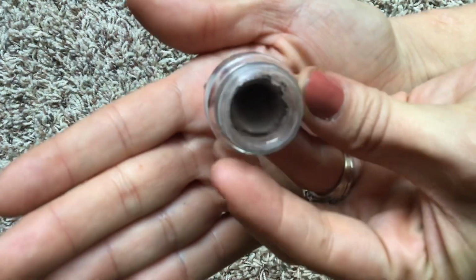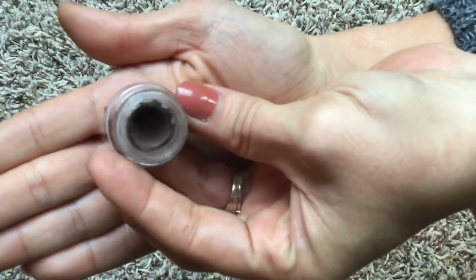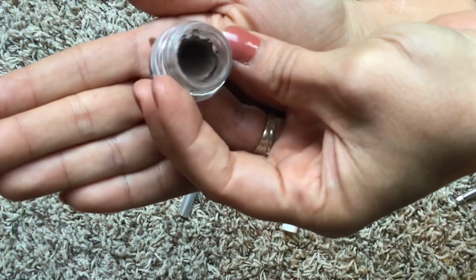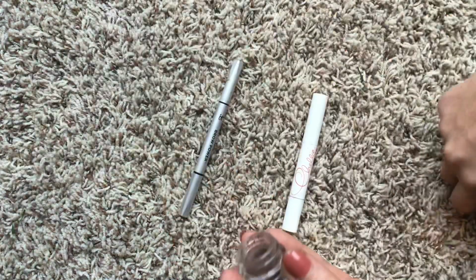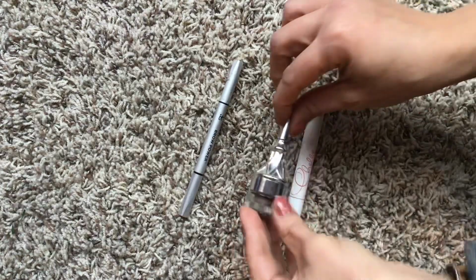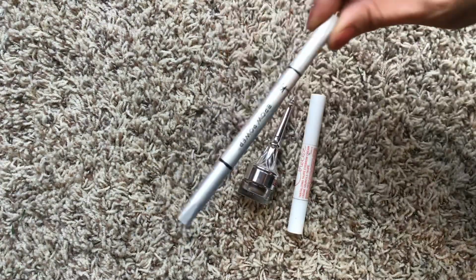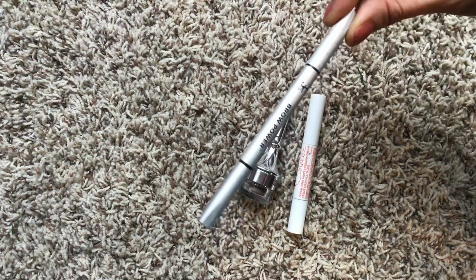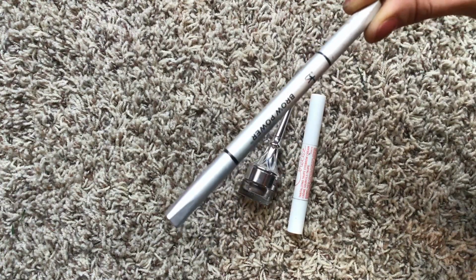I feel like every day is gonna be the day that I hit pan. I'm like, this is the day. It's like all the way down there. But anyways, I'm gonna keep working on that. So this is the one I use every day, clearly. And then this is what I'm going to go to after I use up this, which might be never. So maybe I'll just whip this out for fast brow days when I just wanna slap it on.